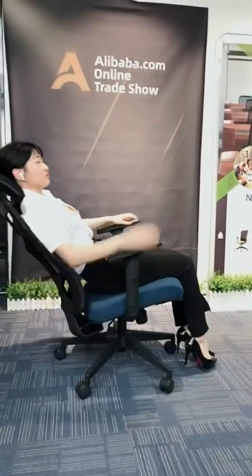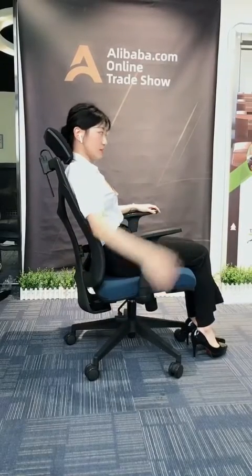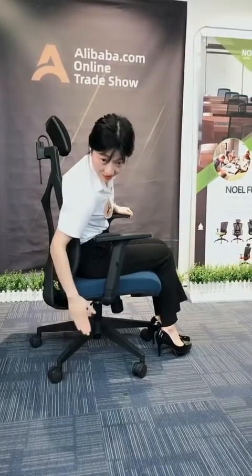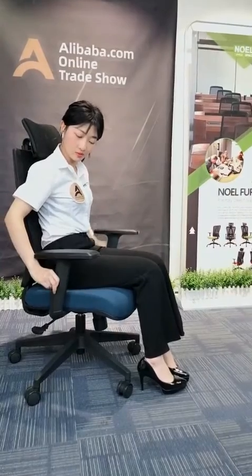Oh, I made a mistake. This mechanism is full. Amazing. This mechanism is full. Wow. The angle is so large. 2, 3, 4. It's very easy to operate. You can see it's very easy to operate. And also, the armrest can hide the code.